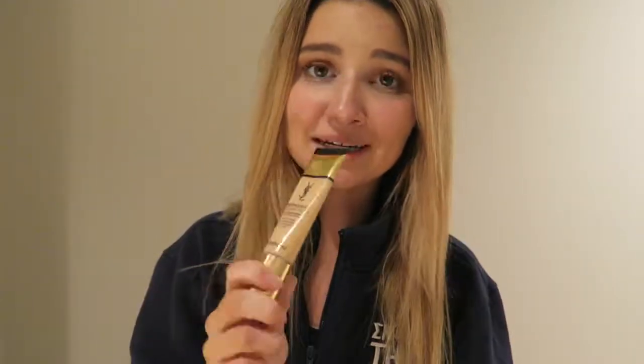So I really wish that they would expand the color range, because I'm sure those lighter than me and those quite a bit darker than me would love to use this foundation. It's a great foundation. So I wish they'd make it so that we can all test it out and wear it. So overall, I love this foundation. I definitely am gonna purchase one of these for myself because this is my mom's, and I think it's worth the price.